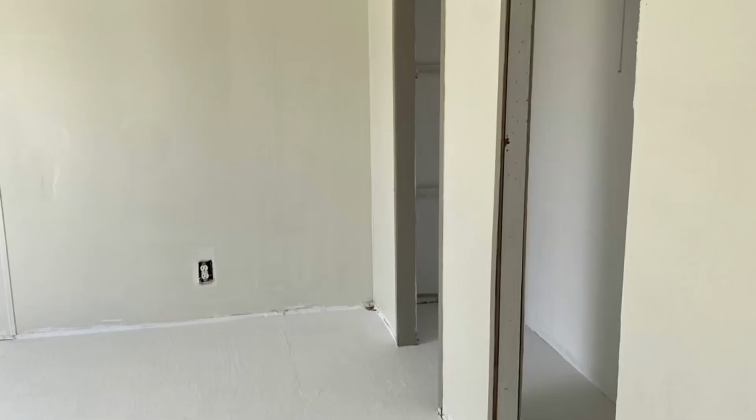Here's the final before I put the polyurethane on it. And I really like the polyurethane. It's a little slippery, so I've always been planning on putting rugs down, but this is what it looks like after the polyurethane. And I like it. I'm kind of going for the rustic look anyway, so I'm very pleased.